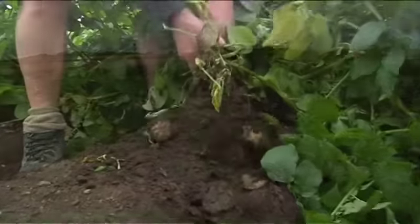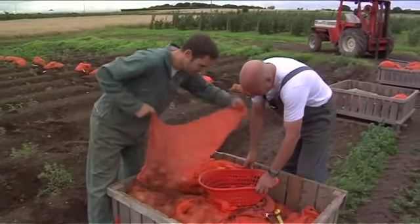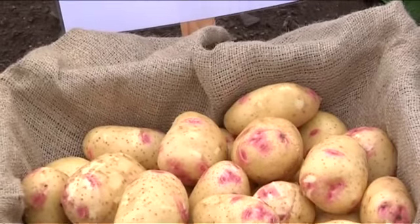Right now, top of the crops is the Vale Sovereign potato. It is the world's most environmentally friendly potato, and it is on sale at Tesco's. It's a variety that in fact has very good pest and disease resistance. It gives very good economic yield to farmers, which is very important, so that the farmers can actually make profit as well. And it tastes very good.